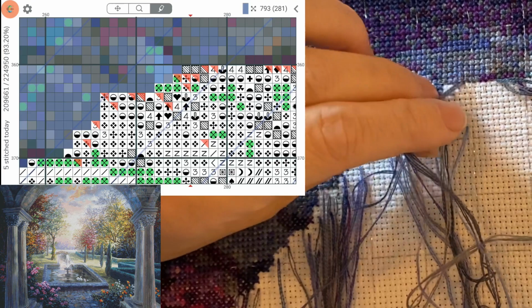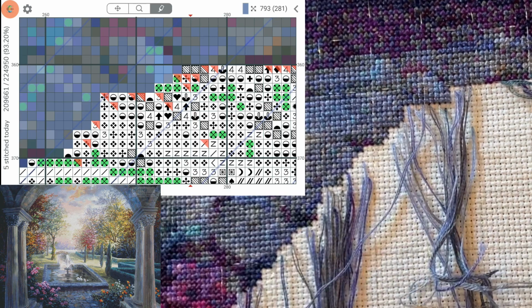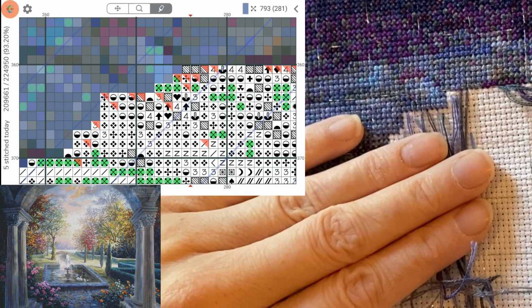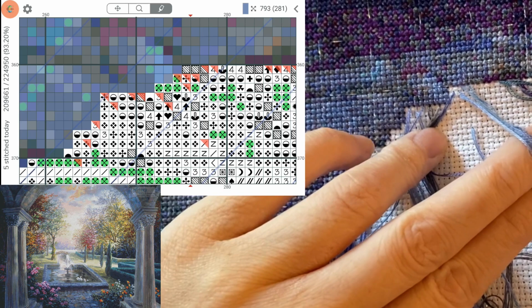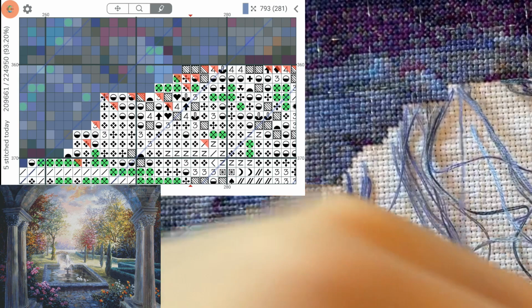So let me see where I am. I think I may have misparked some stuff. Okay, so, oh no, maybe not, I just can't read. Yeah, right, I was getting confused. Oh no, there's something parked there that should not be. Yeah, I did mispark something. This one here should actually be parked one stitch over from where it is. So I did mispark one.